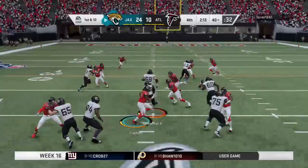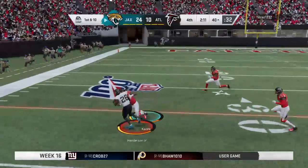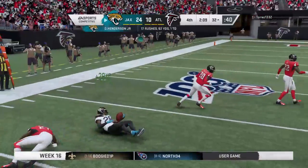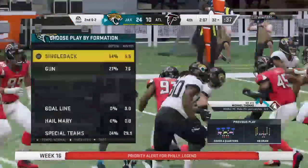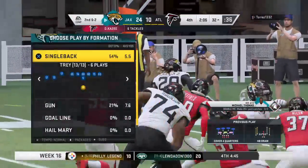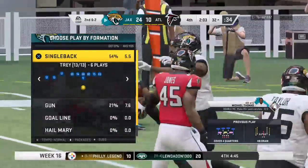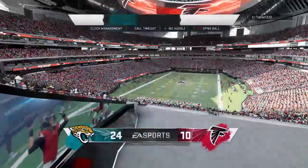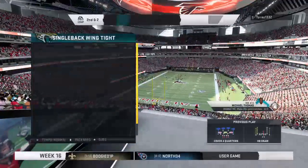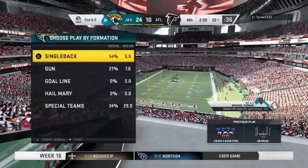On the draw, this is Henderson. This will be stopped about 2 yards shy of the marker. 8-yard gain, 2nd and 2. First down by DeMonte Casey. 8 yards on the pickup. That's what I'm talking about. 2 minutes left to play in this football game here on EA Sports.